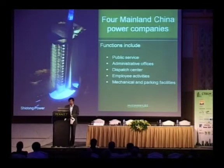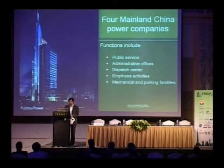And this is the Shanghai Shidong Power Company. It's a kind of small brother in the Pudong area. But again, how to express the unique feature of a power company, not through the height, but through either sustainable or iconic expression of the electric power company. And this is the Fuzhou City Municipal Power Company.